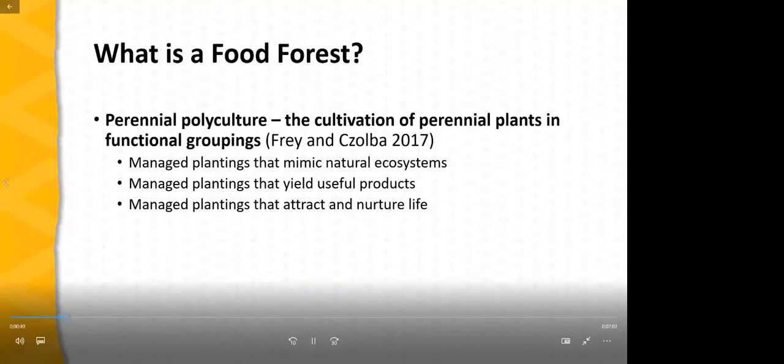a forest. Now, a food forest is a managed setting, and the plantings that are included in a food forest are intended to yield useful products. These might be food products, these might be medicinal plants, these might be plants that provide habitat that attract and nurture life. Let's take a look at a forest setting. Let's see if we can discuss some of the aspects of a forest and relate those to a food forest.